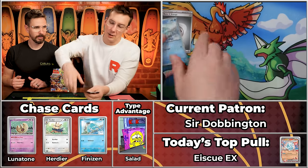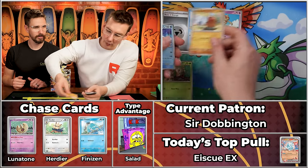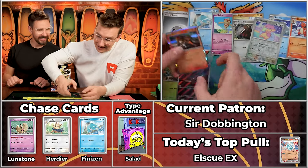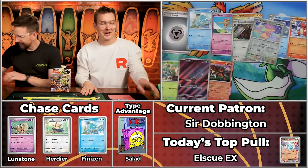The Metal Energy. We have the Finizen, the Baltoy, the Rowlet will score, the Diglett, the Beartic, the Charmeleon, the Excadrill, the Audino, the Clefairy, and the Entei. Boy, we've seen the Clefairy a few times, and I just love it.